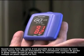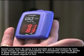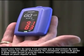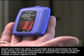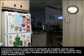When you exercise, bodily movement may cause false oximetry readings. Therefore, try keeping your finger steady when taking the reading. Make sure that the oximeter is showing a strong and regular pulse. Exercising bodies require more oxygen.